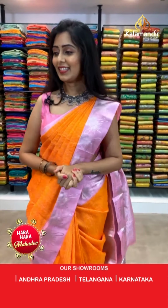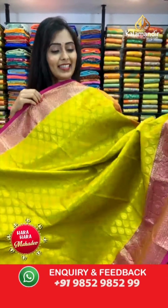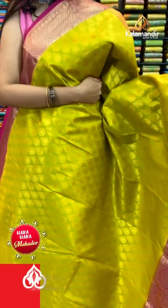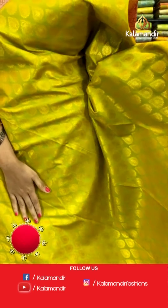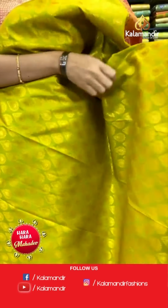Yes, let's see the next saree. Here we go with the next saree, which is a mehendi green and a pink combination saree, a very beautiful combination. Of course our today's collection is Sahasra Pattu Sarees, the beautiful collection, right? You can expect the beautiful combinations only.